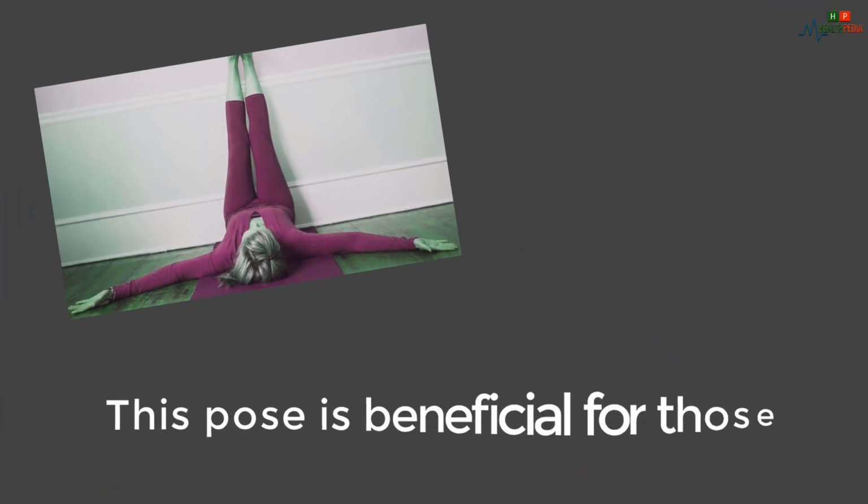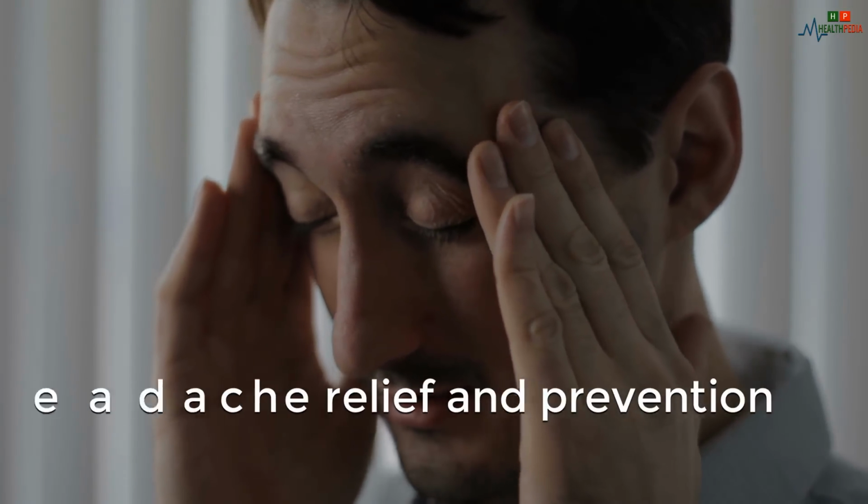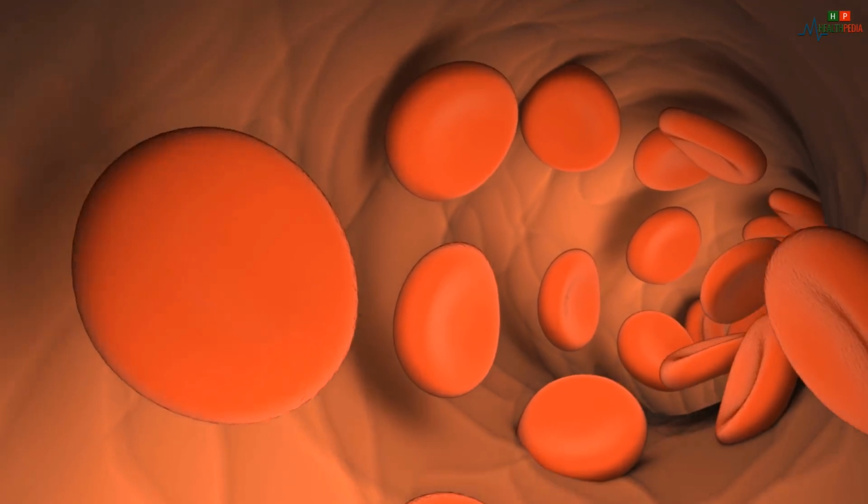This pose is beneficial for those who suffer from arthritis or fibromyalgia due to its effect on circulation. This pose also aids with headache relief and prevention, especially those caused by slow-moving blood.